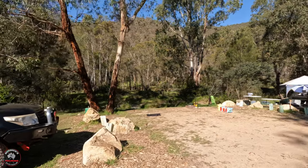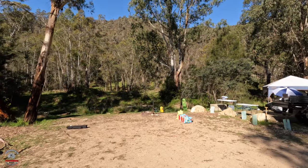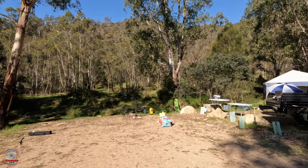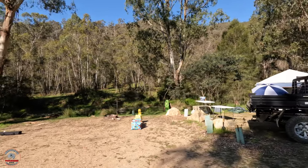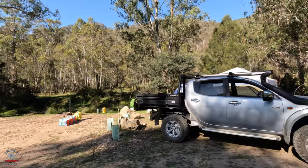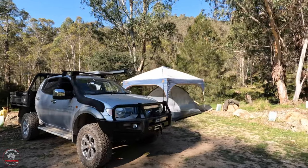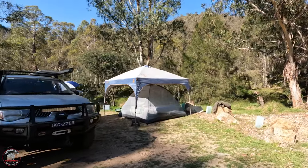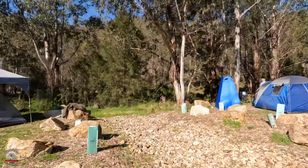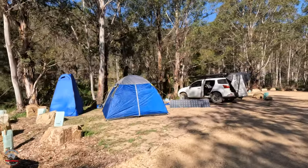This one here, which is another site, we've chosen, in our case, to use as our communal fire area for this evening. So we've booked all the sites we need, but Tony and myself have parked on the one site to give us that space there for a fire. There's another site here. So you squeeze in there. So there's certainly enough sites. As I said, national park, so you do have to book it.